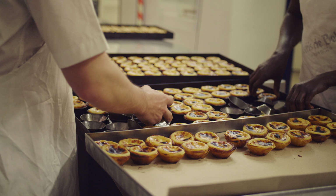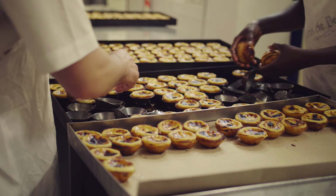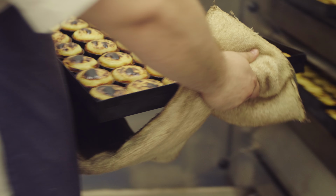It's up to you. They're both good and very different, but what I can say for sure is that the recipe for the Pastéis de Belém, the ones you find at this shop, you will only find it here. There's nowhere else in the world where this cake is made or sold.